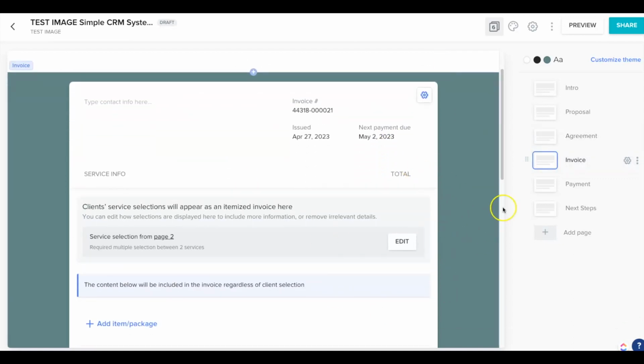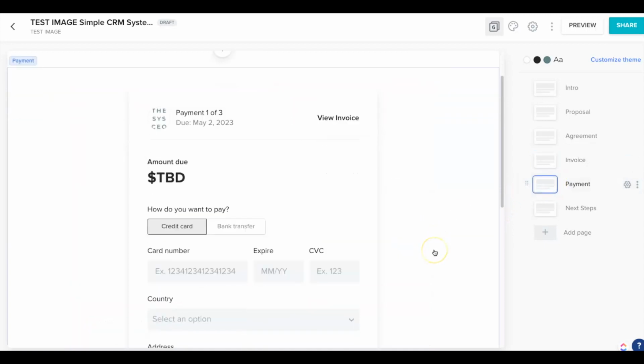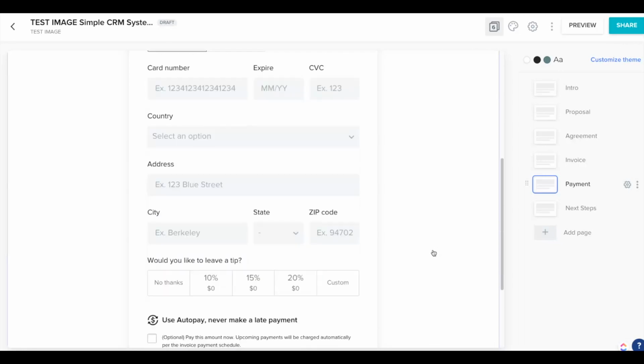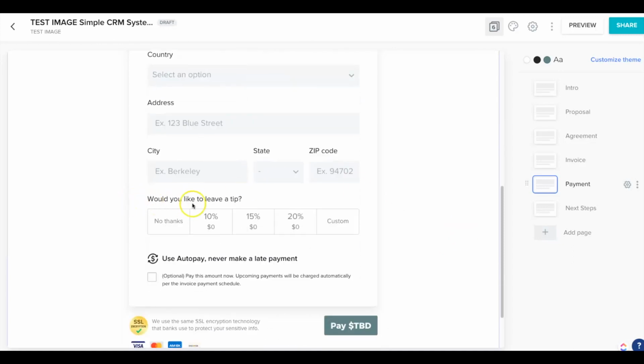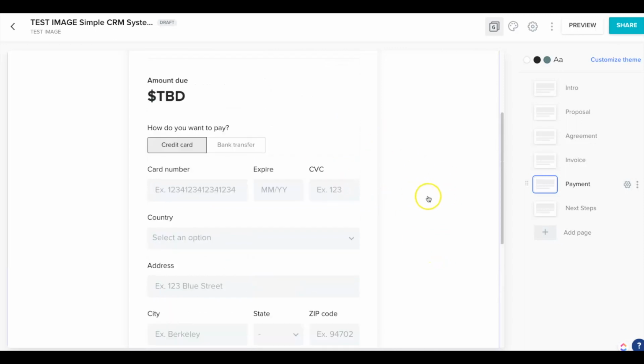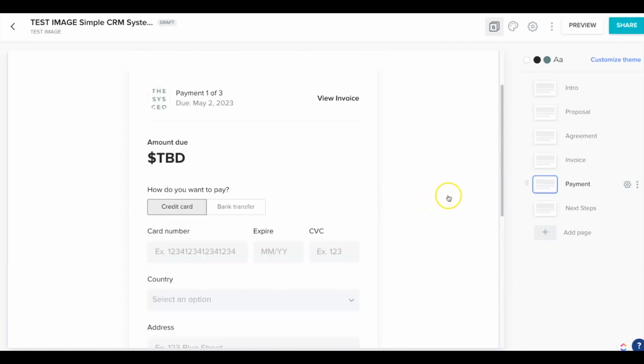And from this invoice, the next page is payment. So they can come right here, securely put in their credit card information and pay you right away based on that payment schedule that you have already set. Now at the bottom here, you'll see this tip area. We can completely remove this tip option in the settings because as consultants, tips are not usually part of the package deal. So just know that this can be completely removed. So it is just a payment processing page right here.